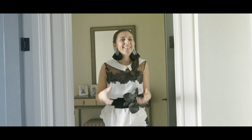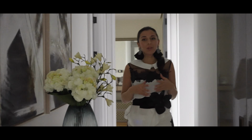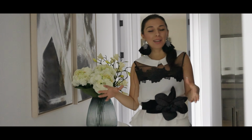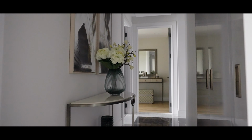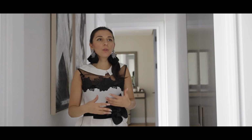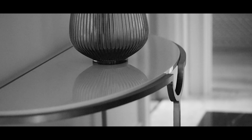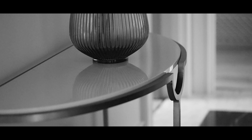Okay, so the next area that I wanted to talk to you about was a very small but unique corridor. Now, I always say that we shouldn't really forget any space in a home, and although you don't have to go overboard with corridors, and they're clearly not filled with furniture, it is nice to make something of them so they don't feel like forgotten spaces.